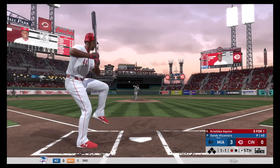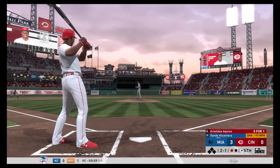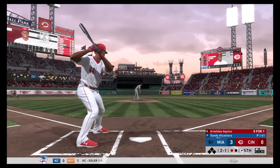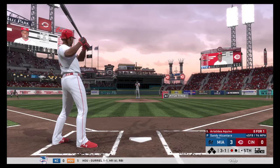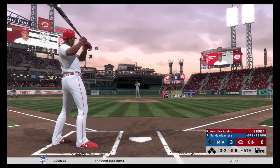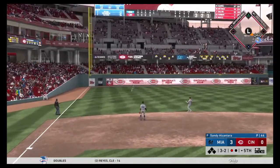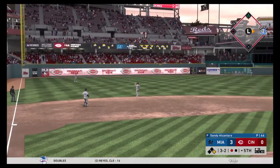The 1-1 pitch misses, ball 2. He's fallen behind now, 3-1. Team's been struggling on offense. Let your D work for you right here. Pound the zone. 3-2, full count. And the Reds have their first hit of the game.